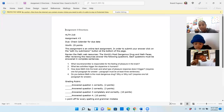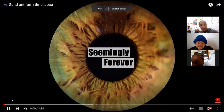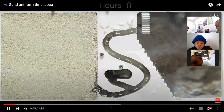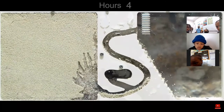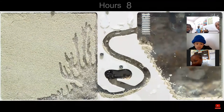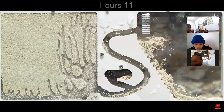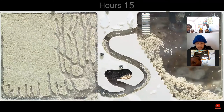Yeah, they do work hard. Okay. Why do they have an eye on it? So as you can see, they're starting the work. And that's how it is. It's deep in the ground. They'll build tunnels and rooms. We'll talk about that next week. How do they do that? It's just amazing. Are those seeds? That's the eggs. We'll talk about that next week.